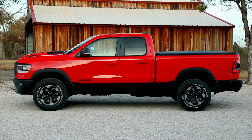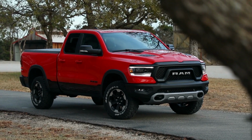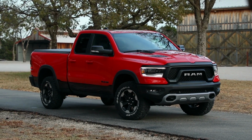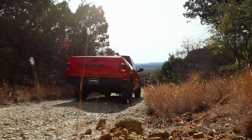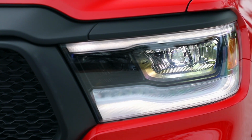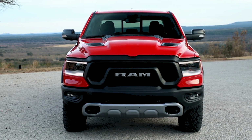If you go to the body side, especially on the two-tone, you can see the two-tone line has an interlocking shape with the body side molding and the shapes above. Same thing when you go to the rear. You can see it in the tail lamp design. It actually is more of a horizontal statement in the headlamp design. I think it makes the truck look more integrated versus just a layering effect of different elements.